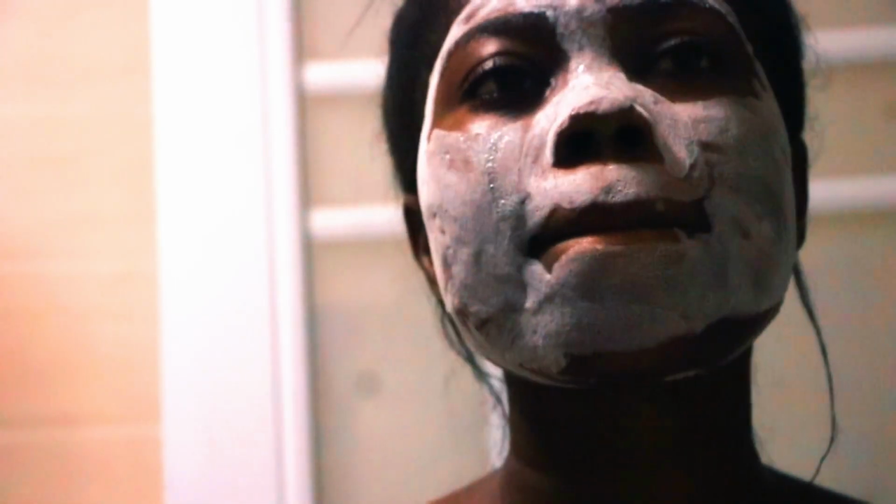Okay, sorry about the lighting on this clip. I started using the O2 bubble mask about a week later, and this mask is a win-win for those days that you want to take time out to deep cleanse your face and also have fun. As soon as I put the mask on my face, it started to oxidize on my skin, get into those pores and created these bubbles that felt like a gentle exfoliation without you even doing anything.